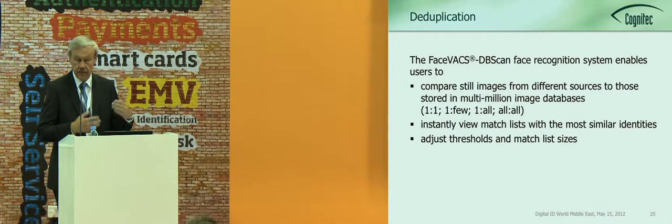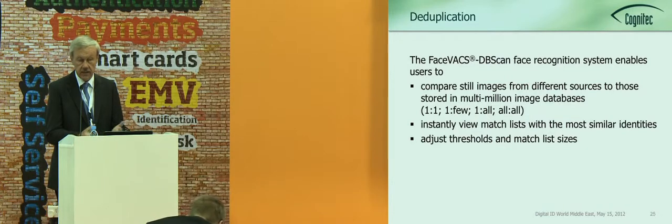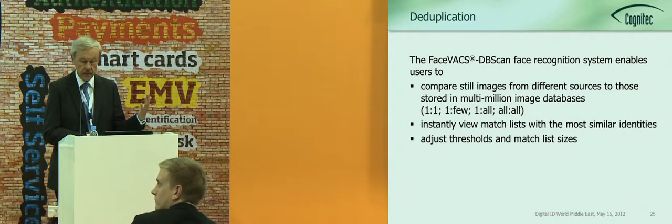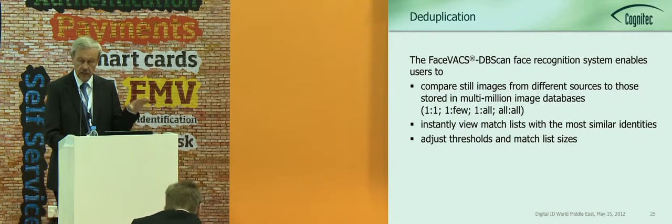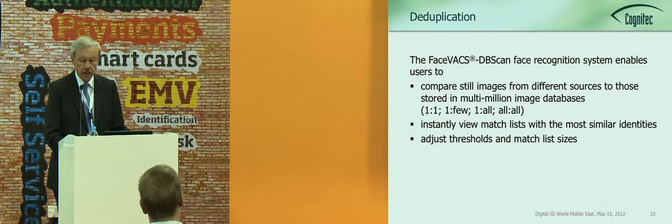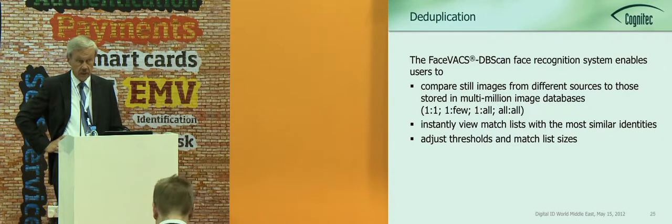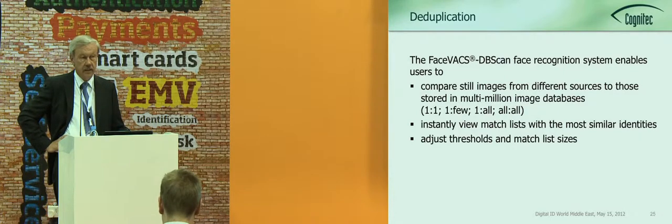All-to-all means that when we first install the system at a customer site, he usually has a database of photos already. The first thing to do is to check if that existing database includes duplicate images or not. So we can run the software against the whole database, and the software will come back and show you potential duplicates. And this has proven to be a very useful tool for the agency because usually they indeed find a lot of duplicates in their existing database that they were not aware of before.